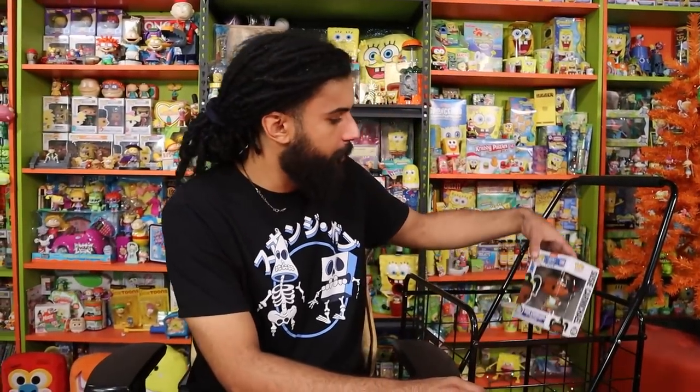Okay, the next up, we had the Susie Carmichael. We already have one in the collection, but for right now, I just couldn't leave it around for $5.